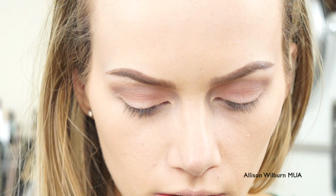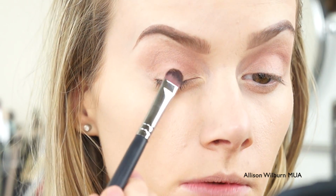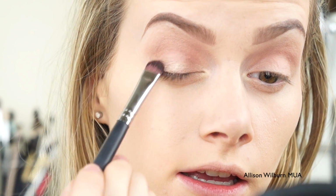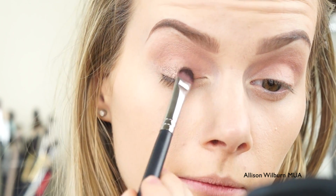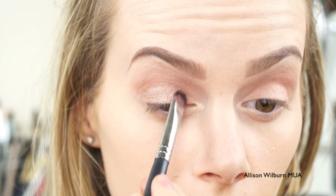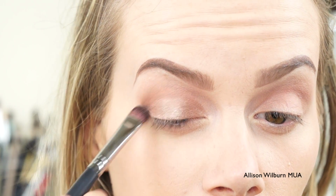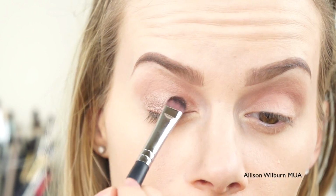So I'm going to take the lighter color. This is very, very extremely similar to MAC's Woodwinked. Probably won't be able to tell the difference between the two of them, to be completely honest. And I'm just going to put that on my eyelid. I will say though, the quality of these eyeshadows is super ridiculous. Very, very soft and pigmented, and they are really awesome.